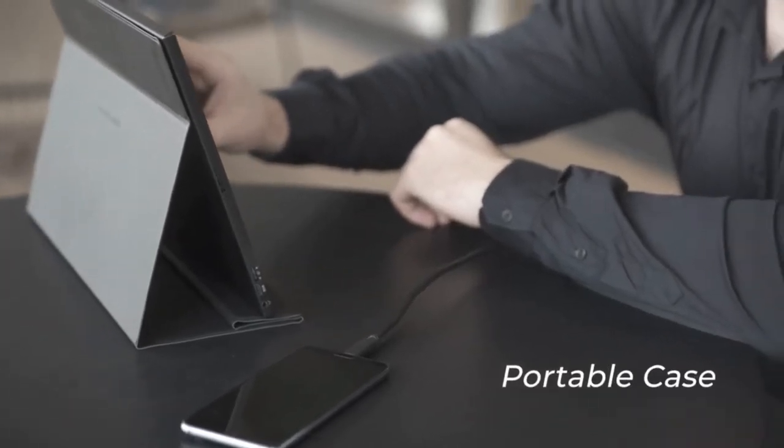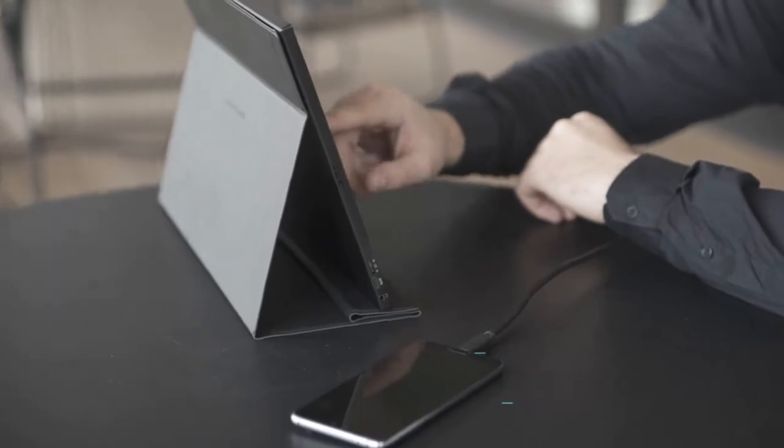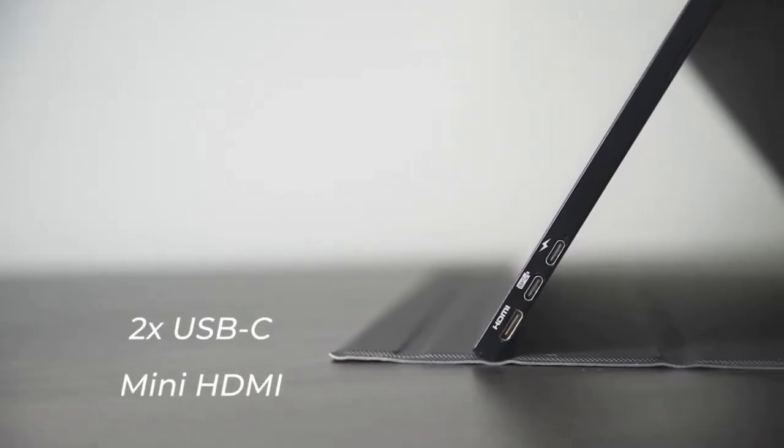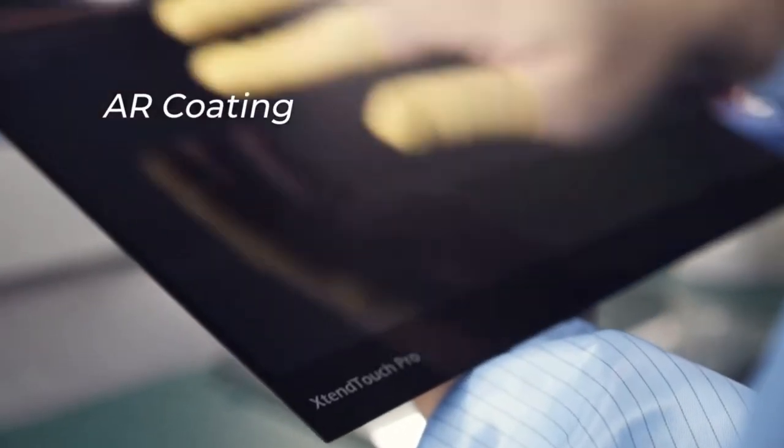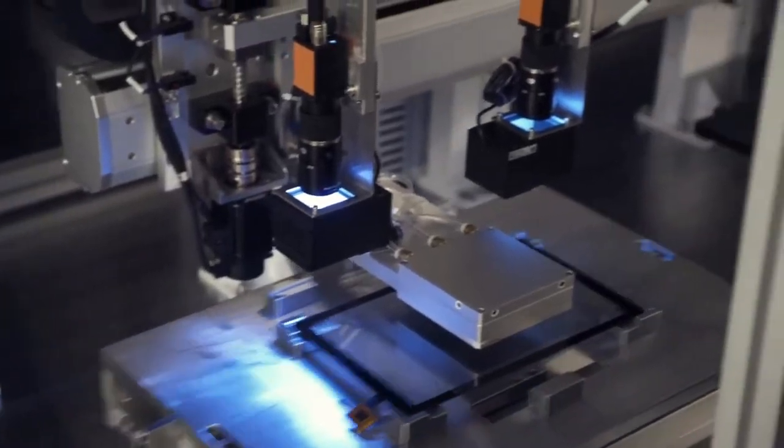AMOLED monitors are well known to be great, but expensive. So it was our goal to develop a portable display that fulfills the demand of professional users and doesn't compromise in quality, but still is affordable. We've been working hard to optimize power management, cooling, and color management profiles, and now we're ready for mass production.